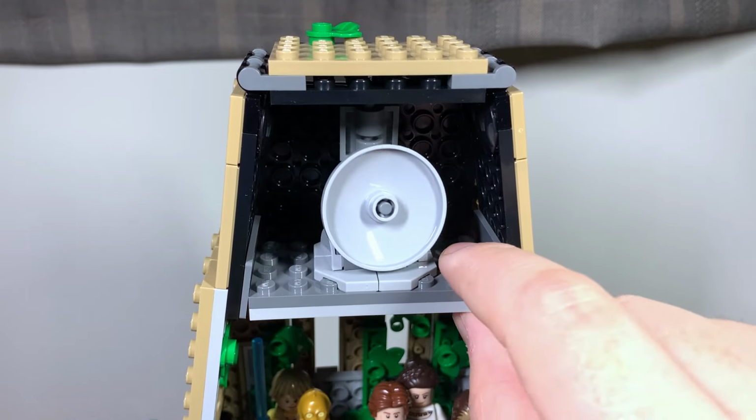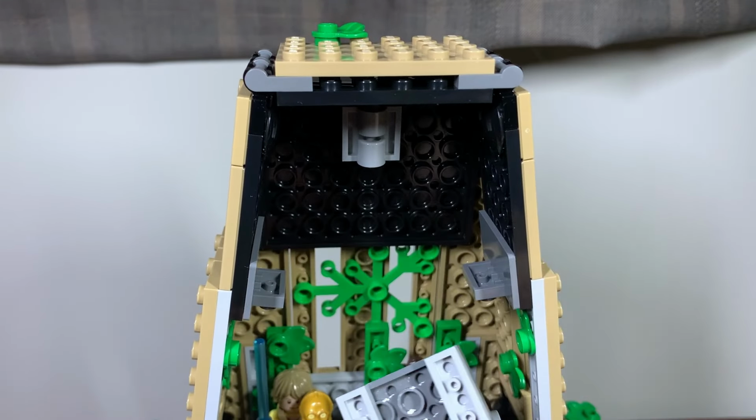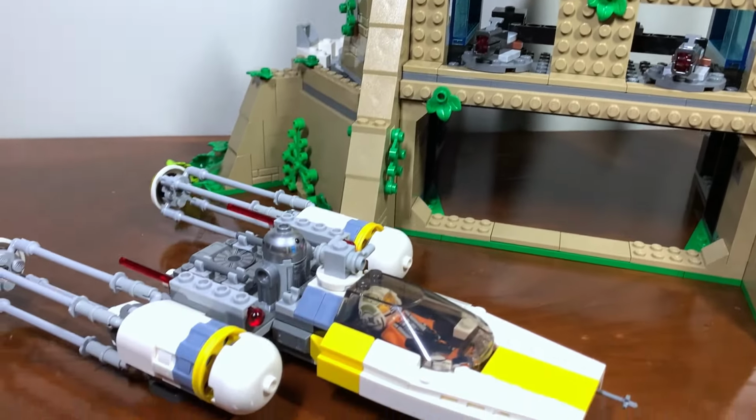I think the designers didn't like the idea of having this room so empty up top, so they threw this in as extra. It's not actually connected to anything, it's just sitting on these plates here. The set actually includes a couple of extras in the forms of some vehicles.